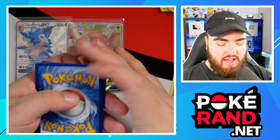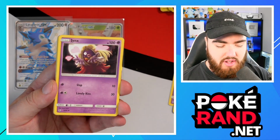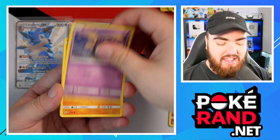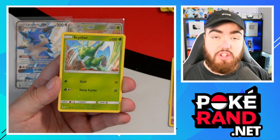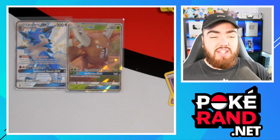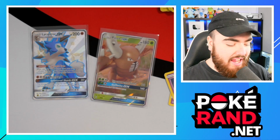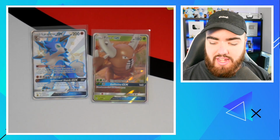All right, next up we have, I'm gonna go for a Fairy Energy. Ooh, Fire Energy, very nice. Jynx, Misty's Determination, Brock's Gym, Ekans, Snapback's my guy, Koffing, Cubone, Geodude, Slowpoke. We have a Reverse Holo Scyther Energy, very, very nice, and a Lapras. So there we go, first tin. I was going to say not insane, but I'd say it's pretty darn good. We got a Lycanroc GX from the first tin, and I'd say I'm definitely happy with the pull that we got right there. So let's get into the next tin.